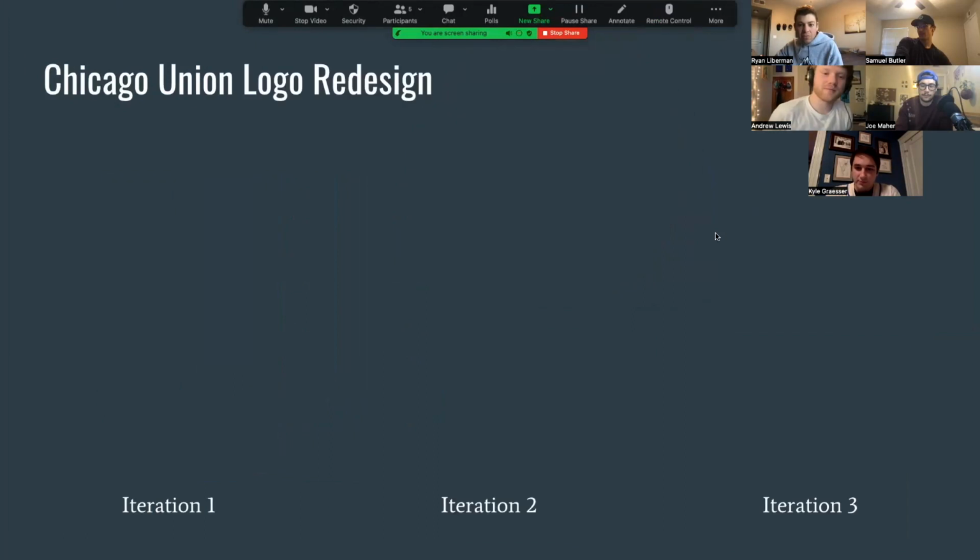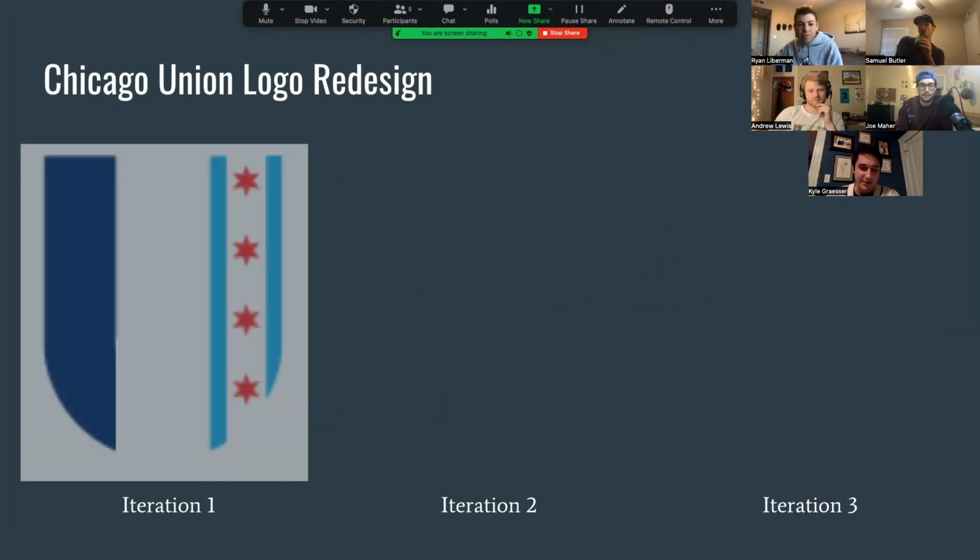All right, oh yeah, so for this one, I really like their use of white space. So my first iteration, I just added more.